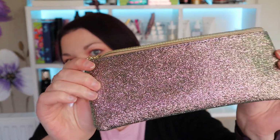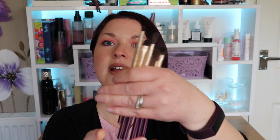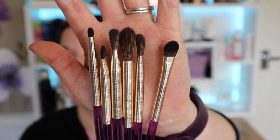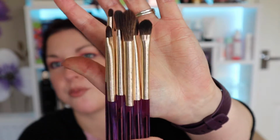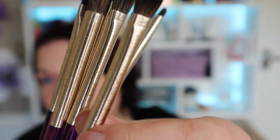So that's those. Next we've got some brushes, or brush sets should I say, one of which came in this lovely looking bag. So these were from Nabla, and this is the Amethyst Eye Set, and you get 5 brushes. No, you don't, you get 6 brushes. I can't count, there's definitely 6. And I love how pretty they look. I love the gold on that, the detailing on that.